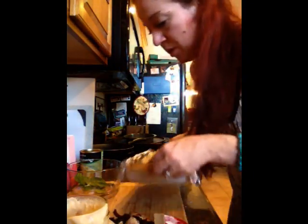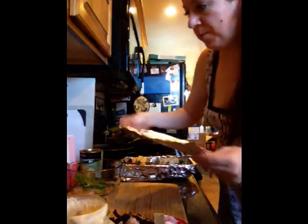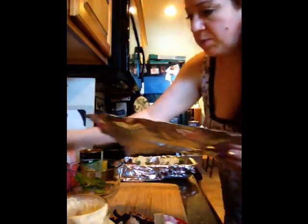Now, moving them over and reaching over, you guys, for the foil. I'm going to lightly spray this.